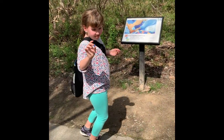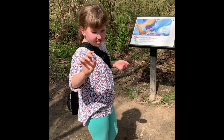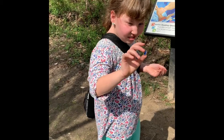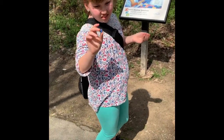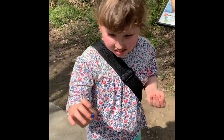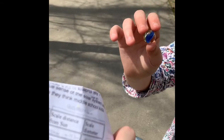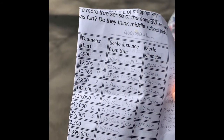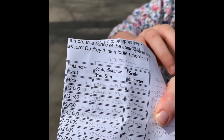Okay, let's keep walking. We walked about another 140 feet and now we are at Venus. Venus is at 295 feet from our starting point. In reality, it's 108 million kilometers from the sun. It's 12,000 kilometers across, so it's just about 2.5 times as big as Mercury. So we have a little marble to be our Venus.